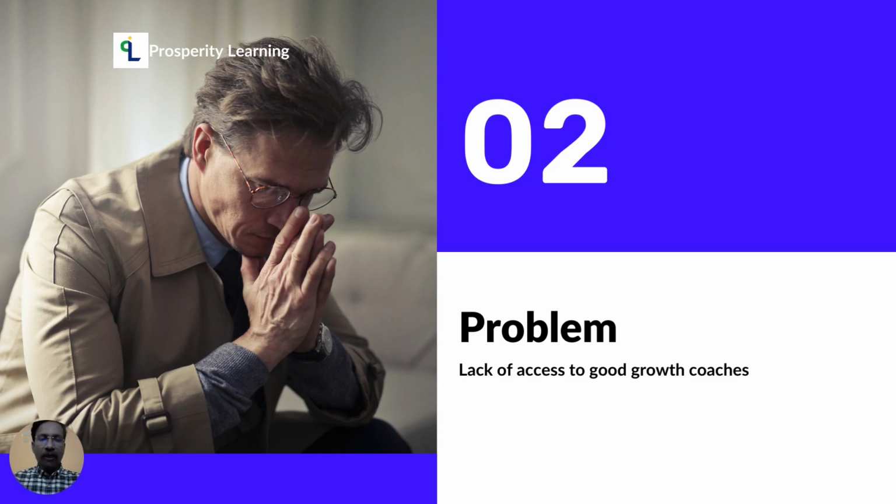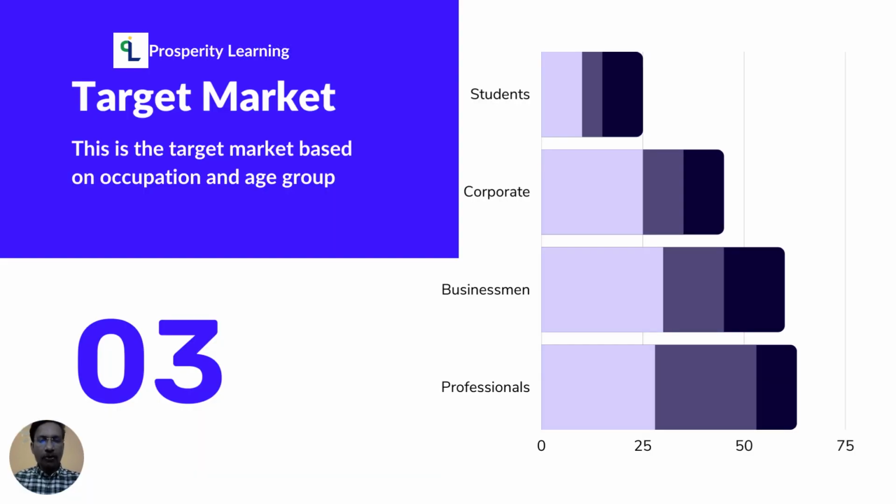So in this hypothetical example, I am taking the issue of lack of access to good growth coaches. You are a startup that has come across this problem of people lacking quality guidance, whether related to their business or to their life problems. There are a lot of life coaches and business coaches, but quality and consistency is lacking. That is what you have found. So the problem that you have defined is lack of access to good growth coaches.